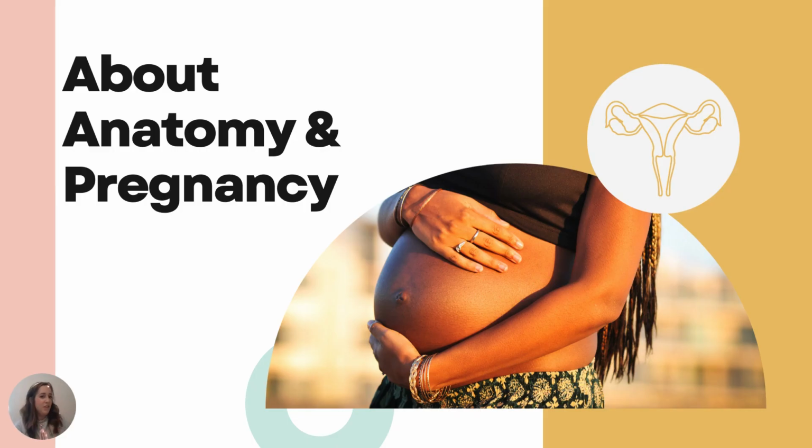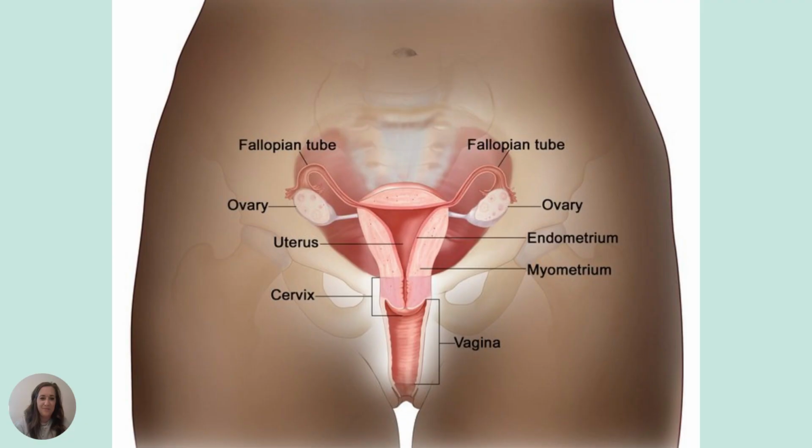All right, who's feeling good about their birth anatomy, their pregnancy anatomy, their reproductive anatomy? Because we are going to get into it. All right, so here you have a diagram of the female reproductive organs. Women are born with about 300,000 eggs. They're born with all of the eggs that they'll have in their lifetime, and about 300 to 400 of those eggs will actually be released during sexual maturity.